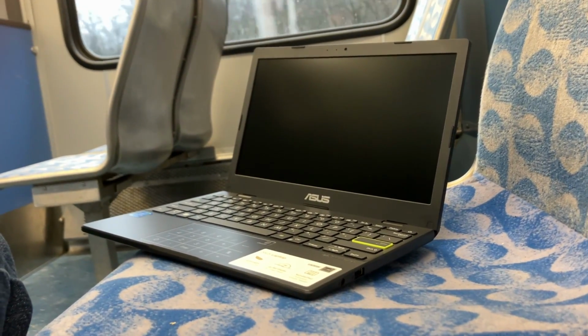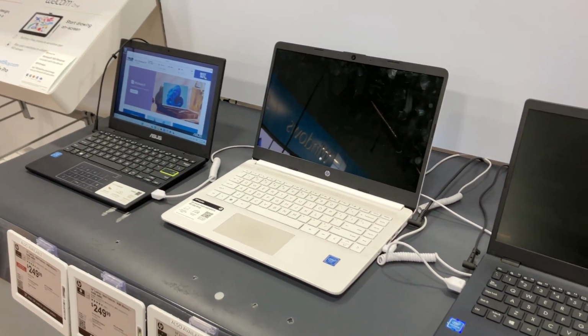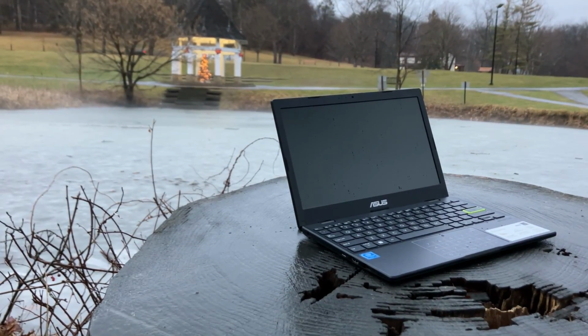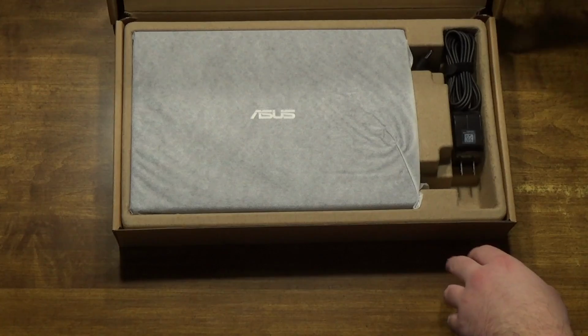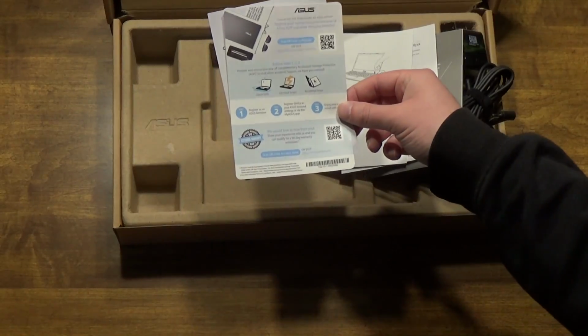For this video, I decided to buy an Asus E210M laptop. It was discounted and I found the small size of it rather amusing compared to other options in this price range. The specs of this laptop are more or less the same as other budget models I saw at the store, so I expect performance to be the same regardless of which model you choose. In the box we don't get much, just the laptop, the small power adapter with a typical barrel-style plug, and a few pieces of paperwork.